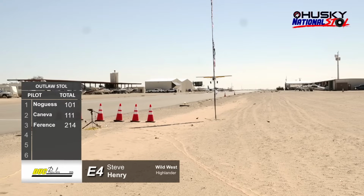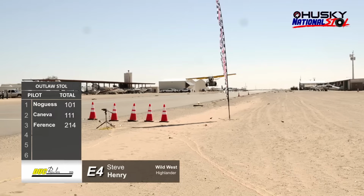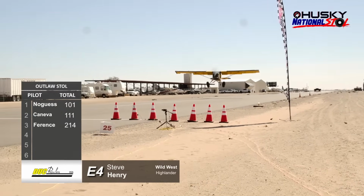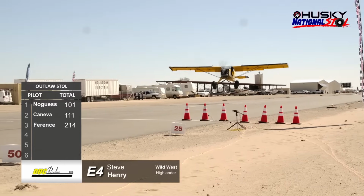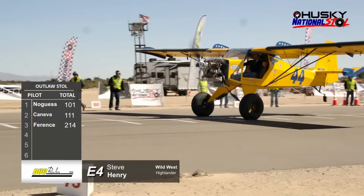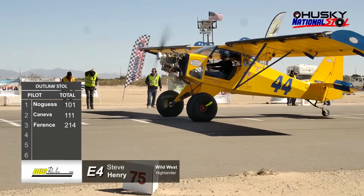Here comes Steve Hendry and Yeehaw. As a reminder, six foot takeoff. Let's see if he can find the line, though. Getting it slowed, hanging it. He made it safe, good aggressive braking, but I know he's not going to be happy with that.